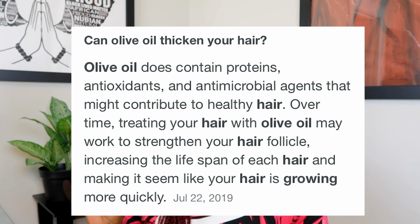Now, the olive oil I use is pretty much out of the grocery store: organic, cold pressed, full body flavor, extra virgin olive oil. I always get the extra virgin olive oil, and I try to get one that's in a darker container because it holds oils better if your oils are in a darker container. Also, olive oil does contain proteins, antioxidants, and agents that contribute to healthy hair. Over time, treating your hair with olive oil may work to strengthen your hair follicles, increase the lifespan of each hair, and make it seem like your hair is growing quicker.